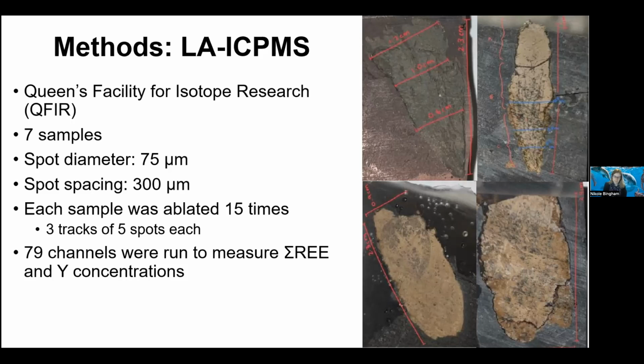And the idea with this is they were able then to map across the coprolite in very specific regions. So you're not just dealing with something that might just be on the outskirts of the coprolite, you're actually looking at it in it, and you're also looking at it across the coprolite as well.